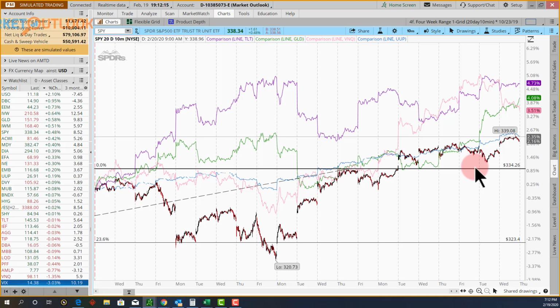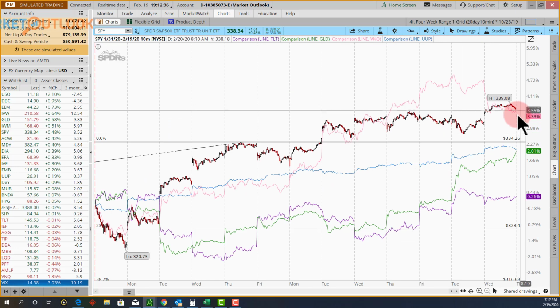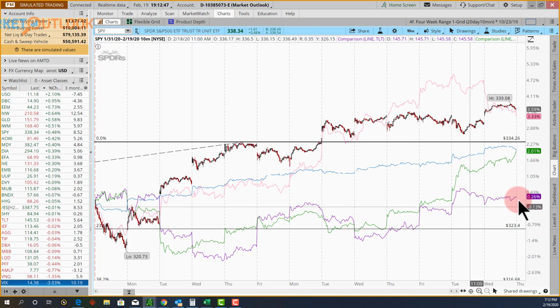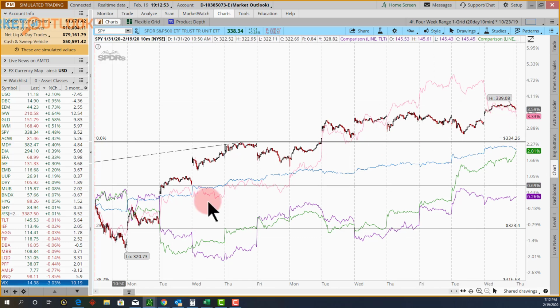Here's that 4-week move, and you can see all these safety asset classes that are all outperforming and doing very well. If I were to take a look, not just the 4-week time frame, but since January 31st, since the time that stocks bottomed out pretty much across all the major indices, there's the S&P 500, there's VNQ real estate stocks up 3%, there's the dollar and gold up 2%, and then there's long-term bonds up as well, all up since the S&P 500 itself went up.